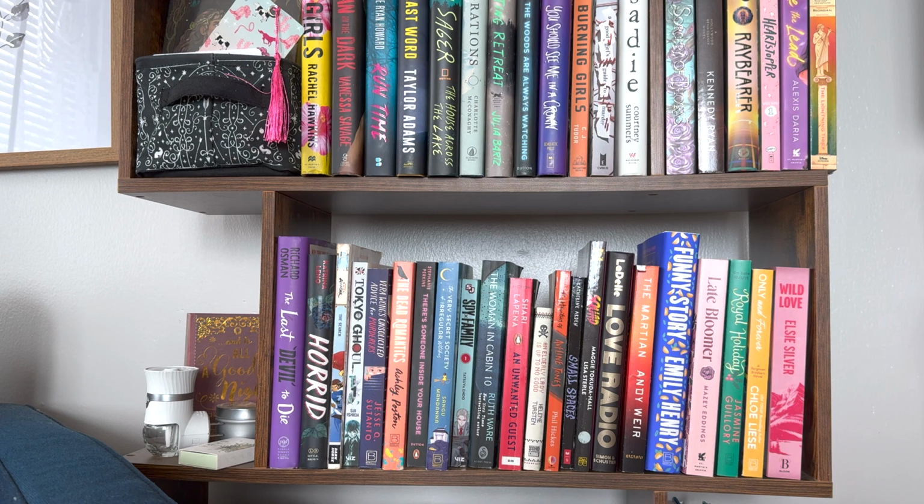So The Martian by Andy Weir is a book that I'm really excited about. It's about a man on Mars, and it's a fight for survival. He's one of the first humans there, but the rest of his crew are forced to escape, and now he has to battle the elements. I really loved Project Hail Mary, which is why I have this.